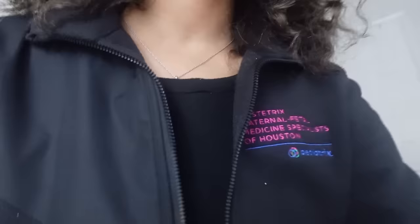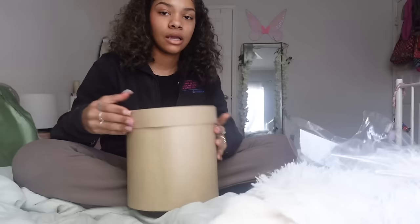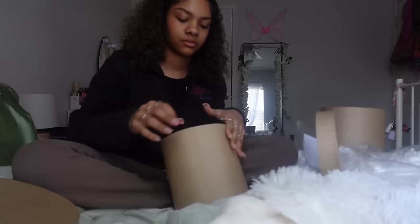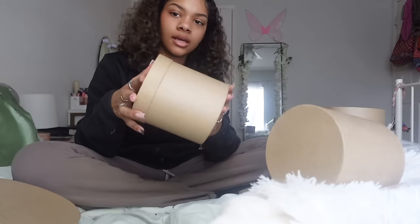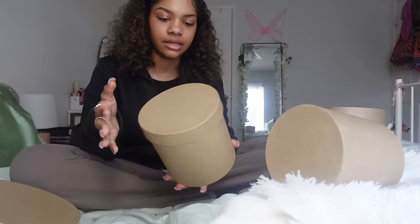But hear me out. It's not that big, okay? I'm gonna use the box that's in the box that's in the box for my cake. So let me show you guys how big it is. Okay, so this is the first box. This is the second box. This is the third box. It's still really big. Yeah, this is really big.